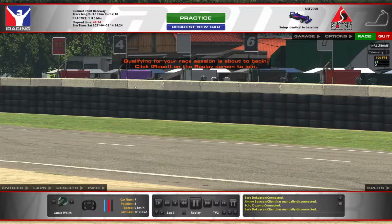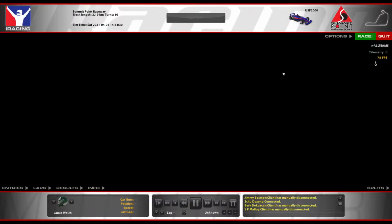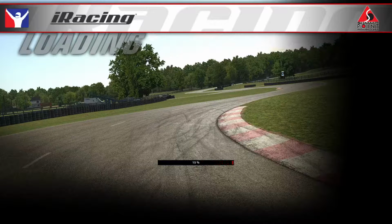So for our first test stream, we've jumped into a quick server in iRacing with a USF 2000 at Summit Point, which is a good little combination. The USF 2000, if anyone doesn't know, is basically a light entry point into Indy. It's a 2.0 engine. It's a good little car. It's sort of more my style.